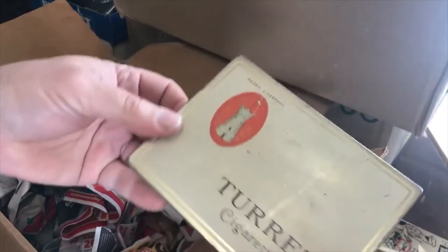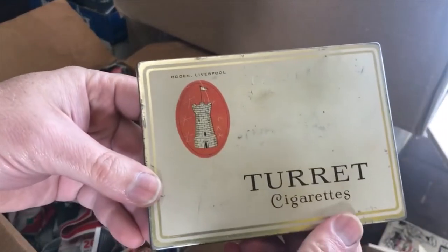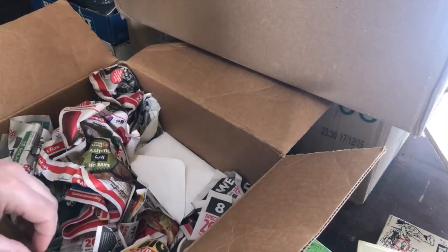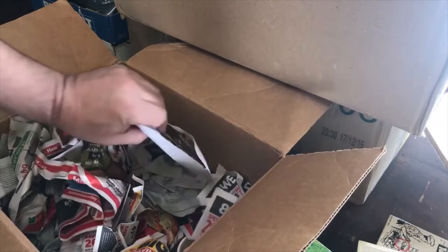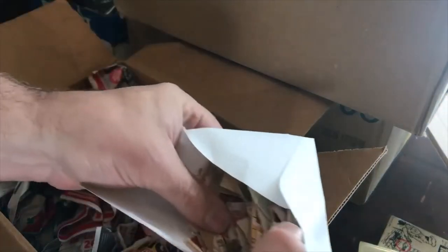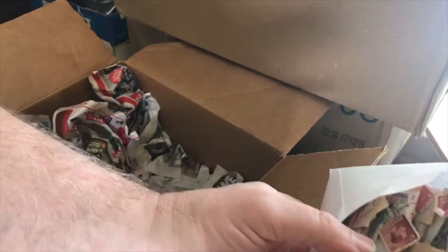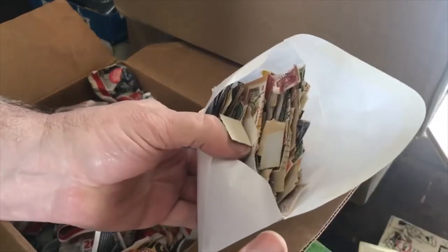All right. Then we've got a Turret Flat 50 tin, which I already have several of. Okay, what else do we got? And we got a bunch of stamps. Oh boy, that's something I don't really deal in. There could be something worth a lot of money in there, and I'd have no idea.